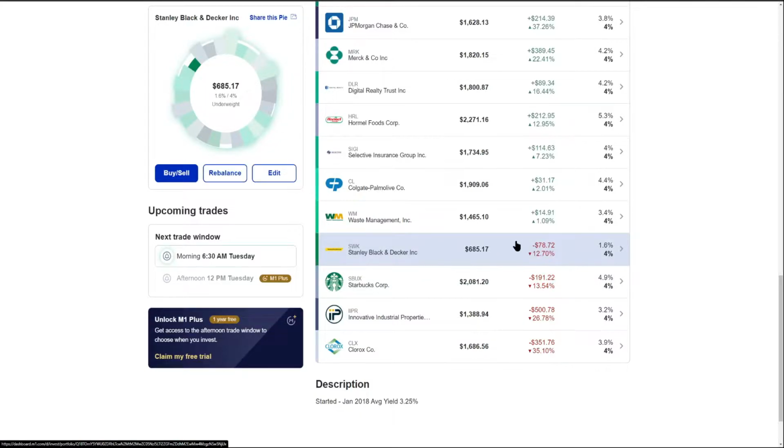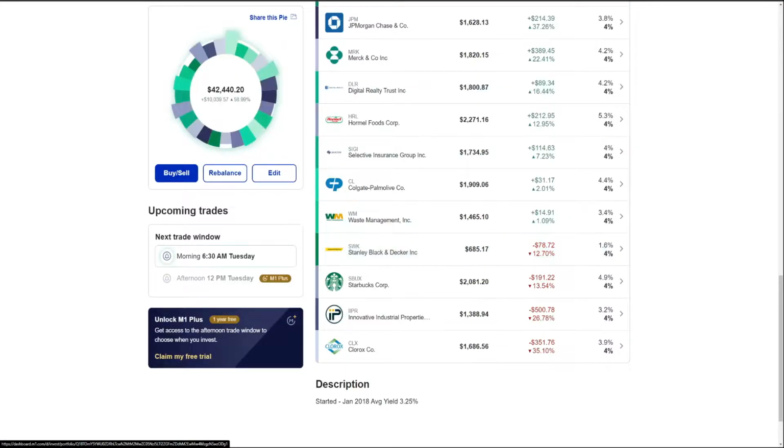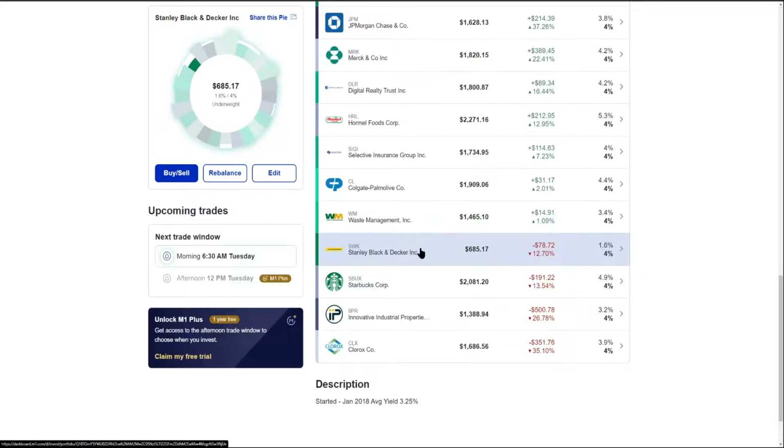Stanley Black & Decker, this is a smaller position, $685. It's one of the companies, if I were to invest in my portfolio again, I wouldn't invest in Stanley Black & Decker. Looking at it now, they sell a bunch of tools, they sell mostly products, and if times are tough, this isn't going to be performing very well. While the company has been paying out dividends for, I believe, around 52, 53 years, it doesn't have anything on it to kind of go through tough times in itself.